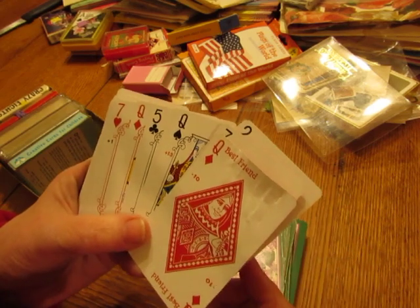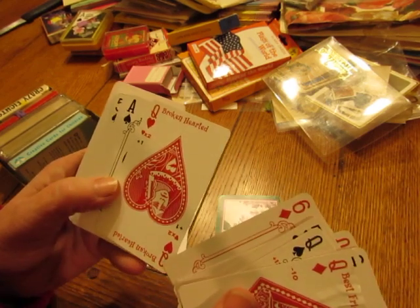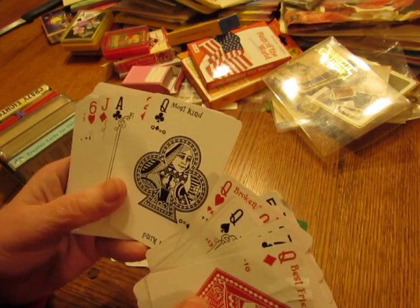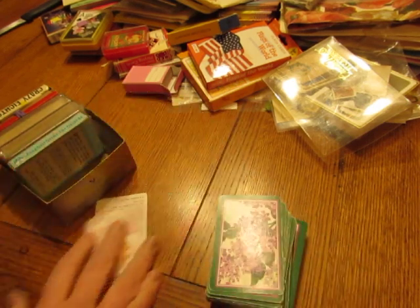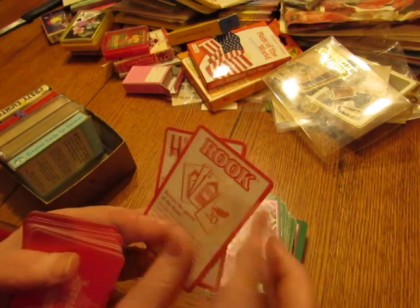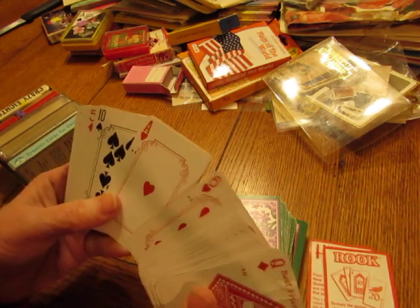It says best friend on the Queen of Diamonds. Broken hearted on the Queen of Hearts. Most kind. Interesting. But, oh, it's not Rook, it's advertising. This card is advertising Rook. These are just regular playing cards, but they're very pretty.